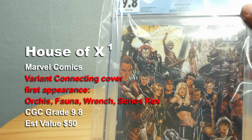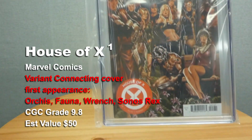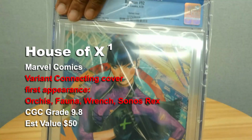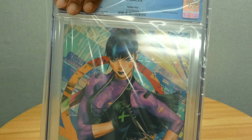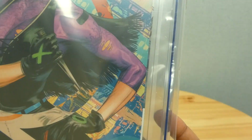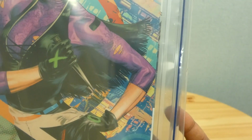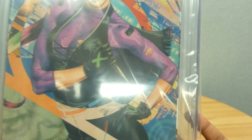All right, so I think I went over my recording, so I apologize about that. But it's a great series. Good job, Hickman. But this is Punchline. This is the Art Germ variant. This is also 92. Again, the interior of the comic is protruding past the cover. Barcode looks great. Comic looks great.